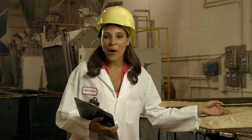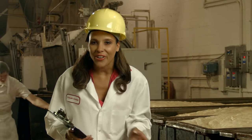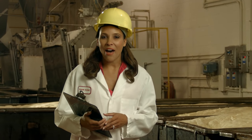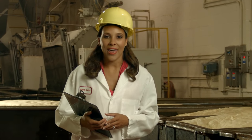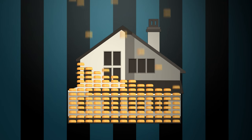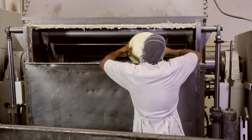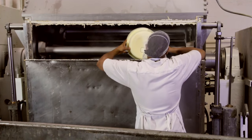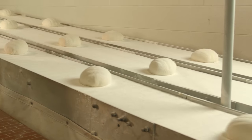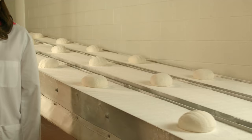Now there is enough dough in this trough to make 1,200 loaves of bread. On an average day, Aunt Millie's bakes about 500,000 loaves of bread. Stack up all that bread, and you'd have a pile as big as a large two-story house. After the dough has risen, it is taken back to the mixer to add more ingredients, depending on what type of bread is being made. Now, the dough is ready to be made into bread.